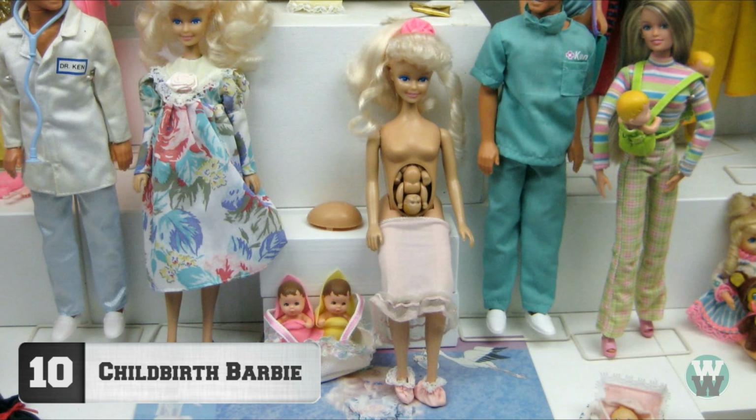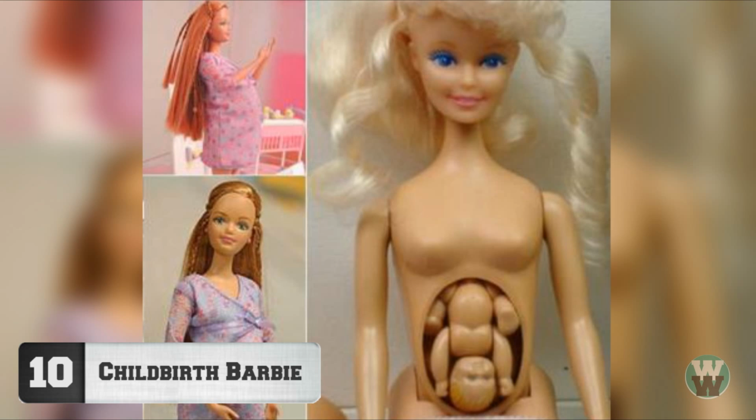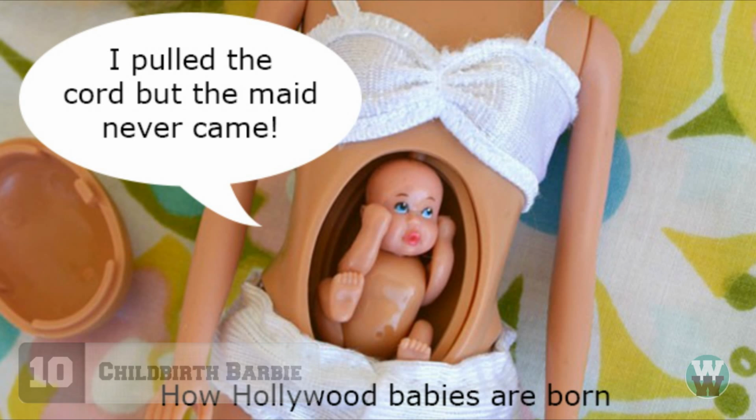Since 1959, Barbie has been inspiring young girls around the world. Although this time, parents seem to think Mattel went too far. The Childbirth Barbie features a detachable magnetic stomach that allows for easy birth, and the curled up baby pops out when the belly is opened, which shows young girls just how easy pregnancy and labor really is.